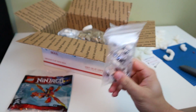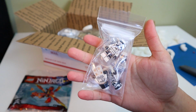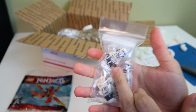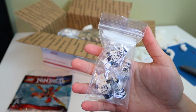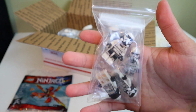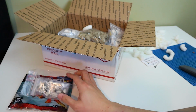Next here, we have one of the craziest steals. We have a pack of 5 of the Imperial Patrol Stormtroopers, or the Patrol Officers, the Imperial Patrol Battle Pack from Solo: A Star Wars Story. Each of these minifigures was $1, guys. A single dollar for 5 of these, so I got 5 minifigures for $5, which already is crazy, and the fact that it's Star Wars and has some crazy cool printing on the figures is already super dope. 5 Patrol Troopers here for $5.